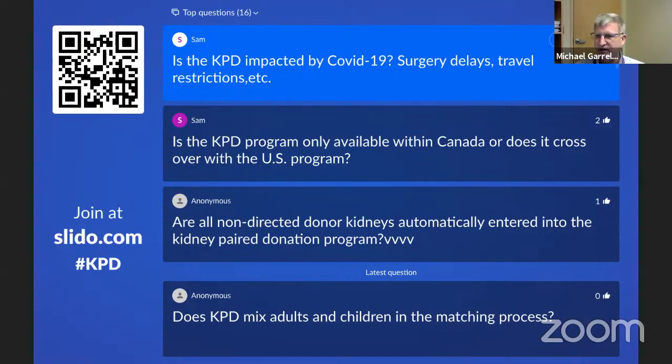It delayed things. We have people that, unfortunately, due to delays now have to repeat tests because they've gone on longer. So it's harder to get the test. So that's adding to delays. People have had to drop out of the program. So it's definitely had a huge impact on KPD and kidney transplantation in general.